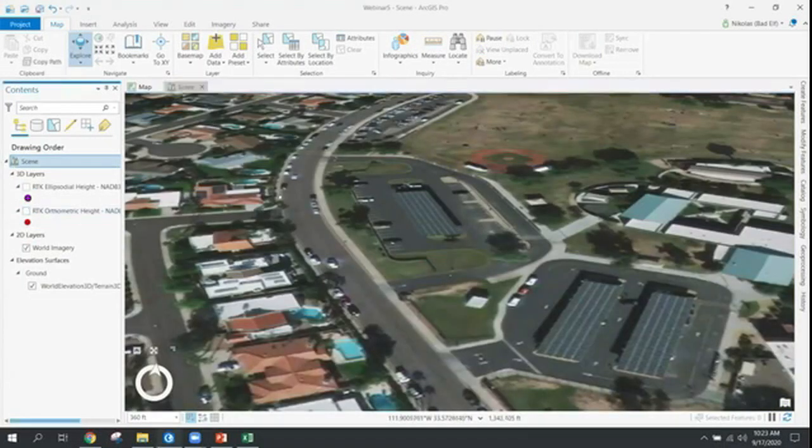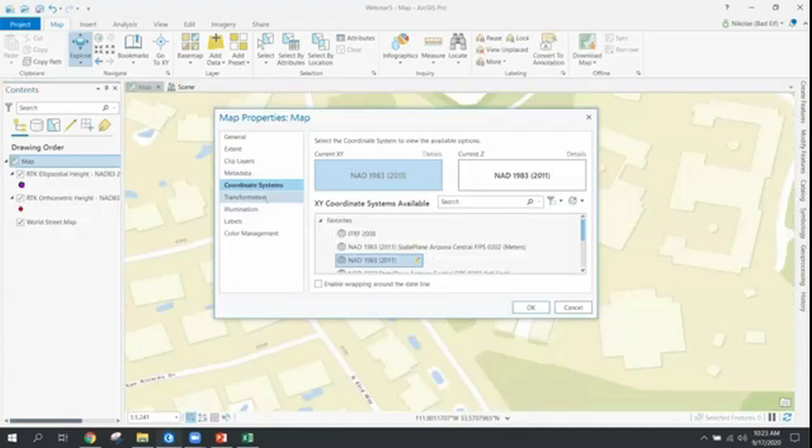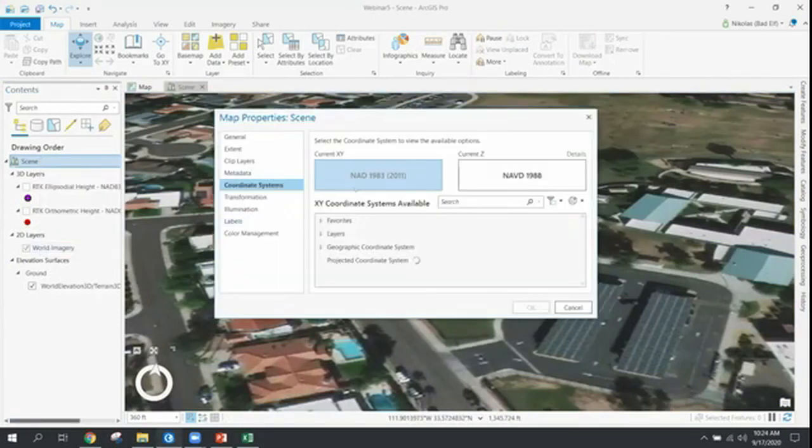When Larry was talking about real heights, if you've ever brought in data and had it be below the surface of the Earth or floating in space, that's because your vertical coordinate systems are not aligning. In two-dimensional space, I set the coordinate system of my map, not the data point, not the feature class, but my map, to ellipsoidal height NAD 1983 2011. However, because I want it to be representative of the real world, I set the ArcScene properties up to the orthometric system I was just mentioning when pulling in the points: NAD 83 2011 horizontally, and vertically, NAVD 1988.